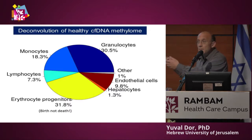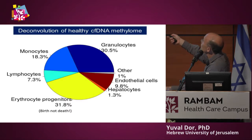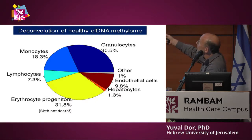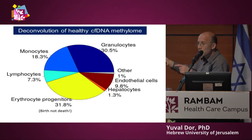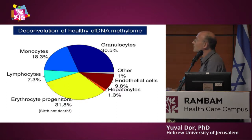So this is my own plasma, methylome, deconvoluted. So in my own plasma, 30% of the cell-free DNA comes from dead granulocytes, neutrophils, monocytes, lymphocytes. A large proportion from erythrocyte progenitors. Note that unlike all other cases which reflect cell death, this actually reflects cell birth, right? When erythrocyte progenitors shed their nucleus, that's what you see here. This reflects the birth of red blood cells, enucleated.